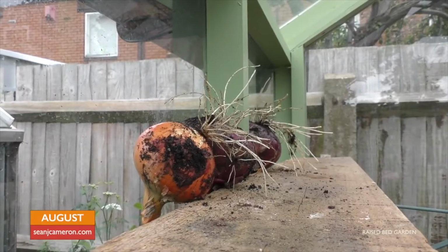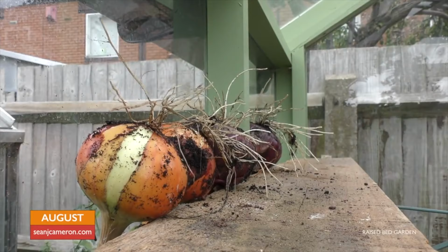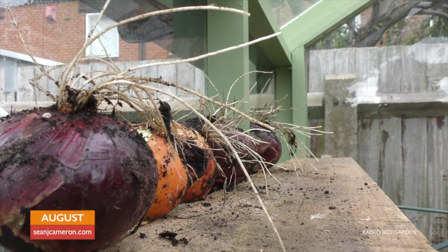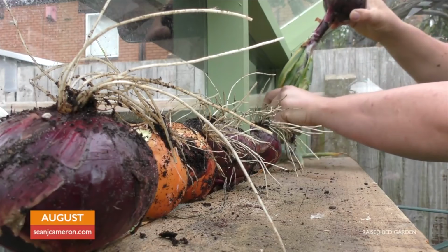The smell in the greenhouse is absolutely divine. So they'll stay in here for a few days. I will then take as much soil off as possible, clean them up, check them to see if there's any mold on, and if they have, then I will use them in the kitchen sooner than later. Been a good year for onions.